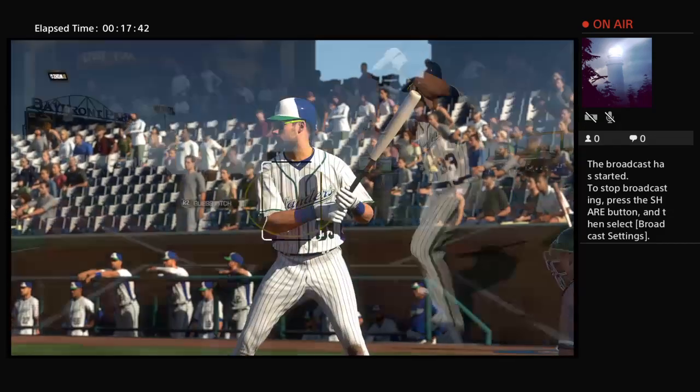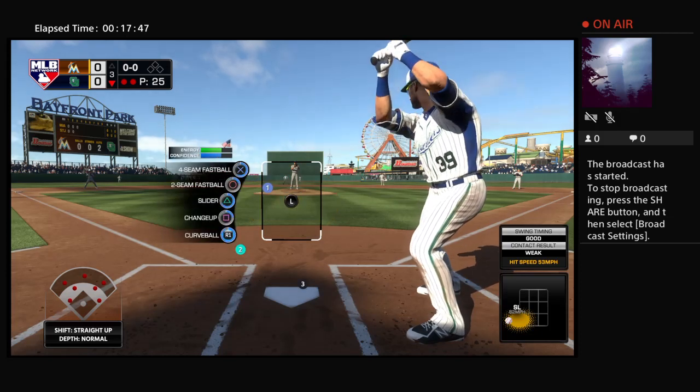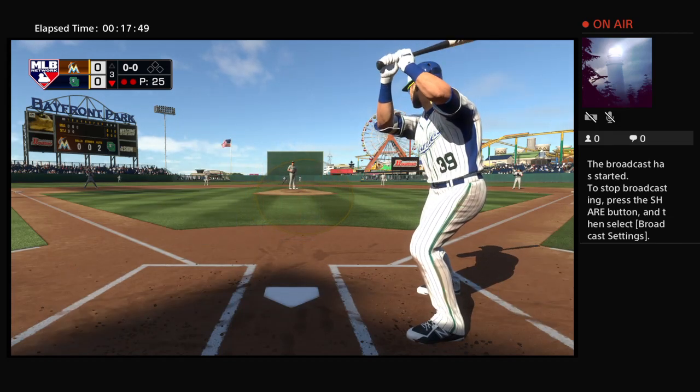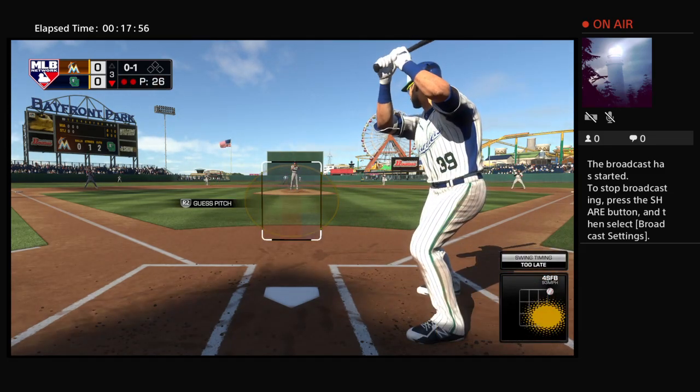Striding in once again, Kevin Kiermaier. He'll look to bounce back after striking out his last time up. Chen's ready. Here comes the first pitch. Swing and a miss just behind a lively fastball.